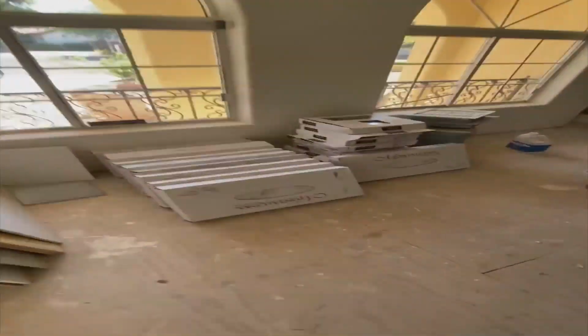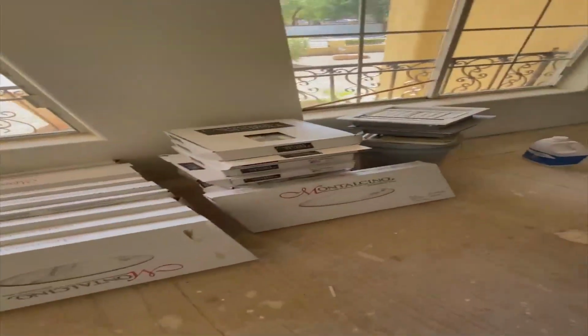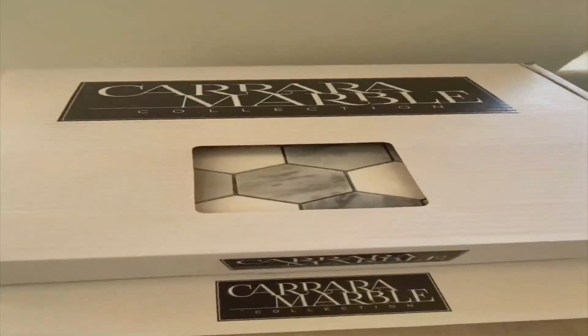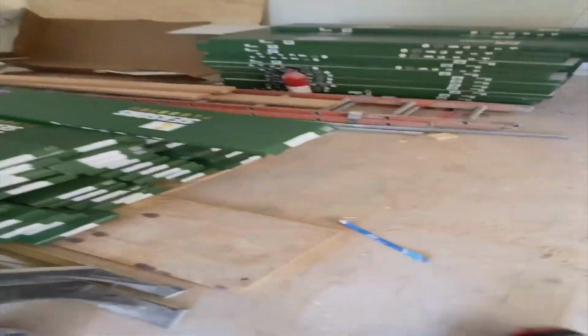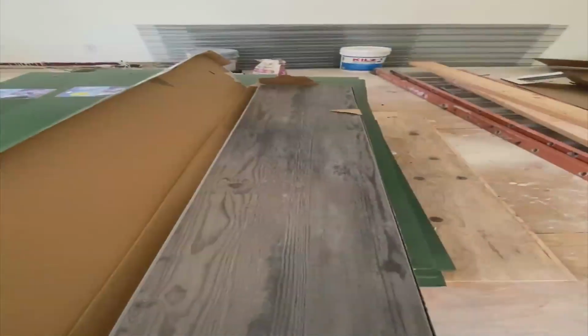Got some really great material to show you guys today. So we got most of the materials in. You saw the tub upstairs. Here's the shower tiles. There's the shower floor. Here's a better look. Here's additional shower tiles right here. And you're wondering what kind of flooring. It'll be the 8-inch mega planks right here. Yeah, that's gonna look great.